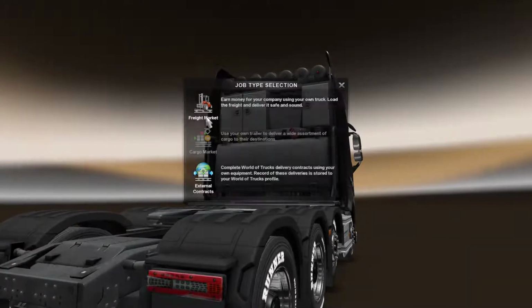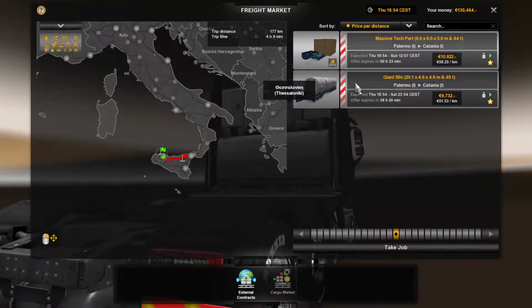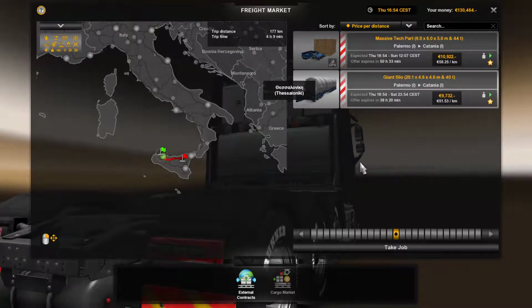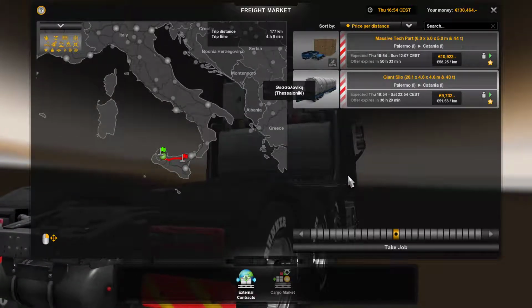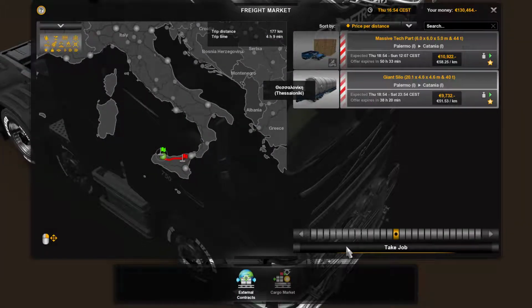So here we go, freight market. And we are going to do the, oh, it's a giant silo. I thought it was a pressure tank. Oops, I'll have to update the description after we finish. So it's a giant silo.